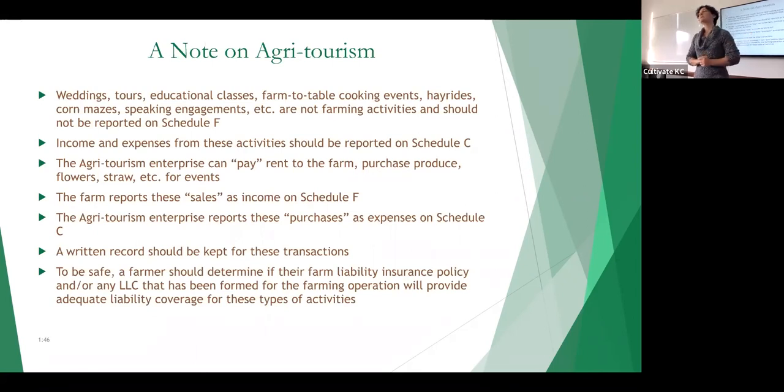But if you charge them $5 because you take them from the farm gate and they get to go on a hayride out to the orchard and pick, and the $5 covers the hayride and the U-pick, that's definitely agritourism. So it's kind of if they're paying for something besides the produce.